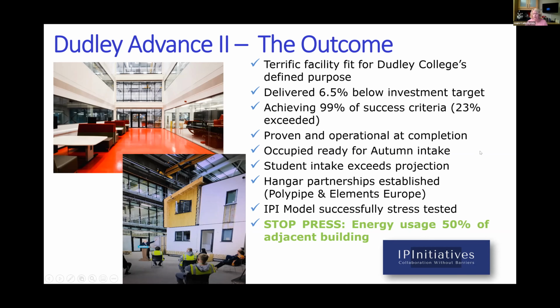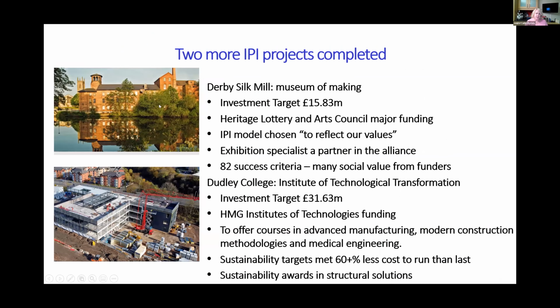So we have finished all of our projects on time, even through COVID. And if you go back to that ethical value in the Museum of Making, they managed to get extra funding for the COVID problem because it was the right thing to do. And actually the HLF are the only project they funded. So that's the silk mill on the River Derwent. Carol has shown you a more updated version of Dudley College.